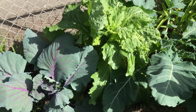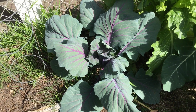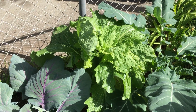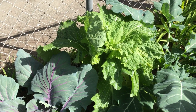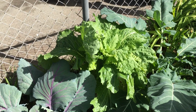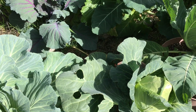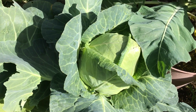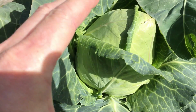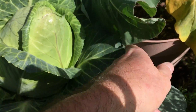These ones over here are hanging in there. There's a red cabbage. Napa cabbages are all bolting. I don't expect anything out of these ones. This one hasn't flowered yet, but it probably will. Anyway, this cabbage, I'm not sure which one it is, but this is huge. Definitely bigger than the softball.